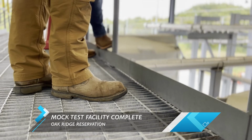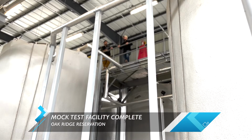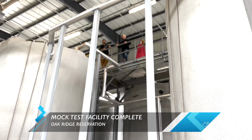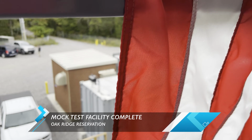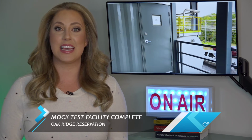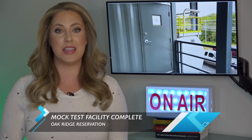This is representative of some of the cleanup that we're doing out here to make sure that the valley is safe for the community for the foreseeable future. Testing at this facility begins later this year. It's expected to last about 2 years. The site will then be decommissioned.